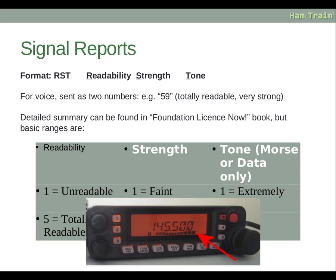So for a voice conversation, you would send only the first two, the readability and the strength. For a totally readable, very strong signal, you would be saying 5 and 9. 5 is the highest you can get on readability, and 9 is the strongest signal.